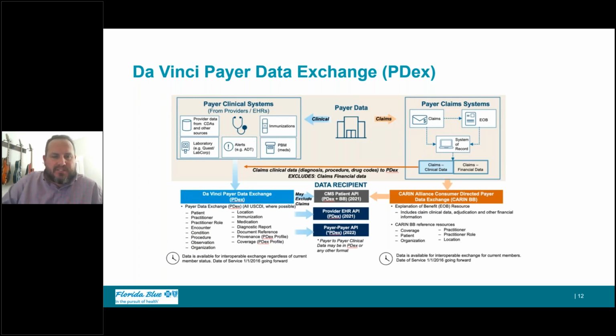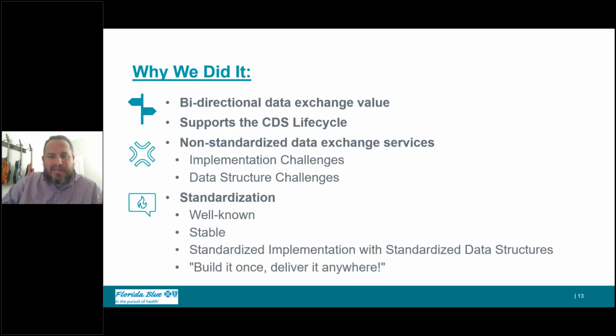And so this presents challenges in building interoperable channels because of different implementations and data structures. So by implementing a well-known, stable, and standardized implementation with standardized data structures, the solution becomes scalable, as Rohit was saying, to build it once, and then you can deliver it anywhere. So to the next slide, what did we learn?